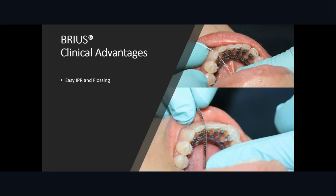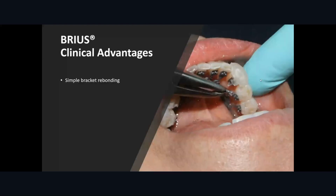Each tooth has its own separate arm, aside from flossing, that also makes doing IPR, or interproximal reduction, very easy. You don't have to take the appliance out to do any of this, whereas with straight wire systems, we do have to take the wire out to do our IPRs. If something breaks, we don't have to take the appliance out. All we have to do is move the arm away, cut out the original digital bonding tray, and use the piece related to the tooth as a jig to replace the bracket as we planned.